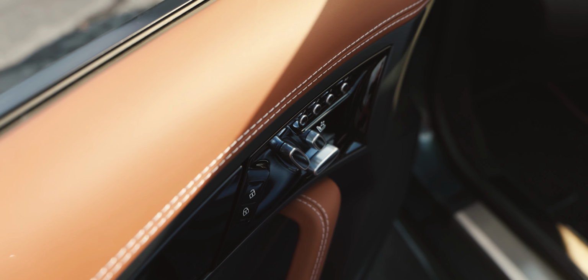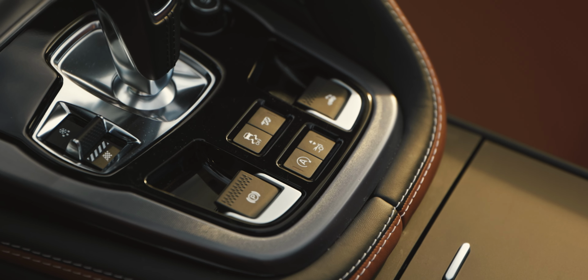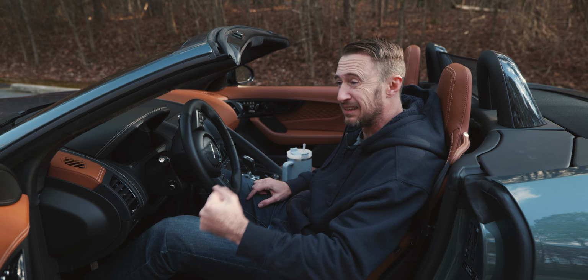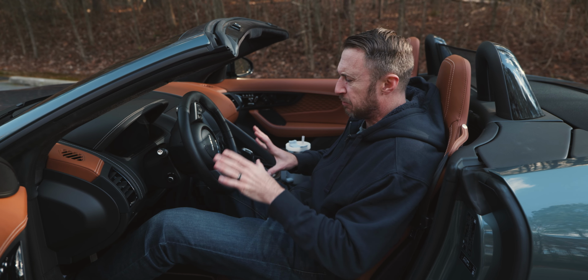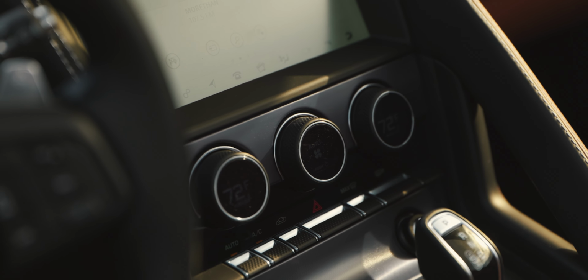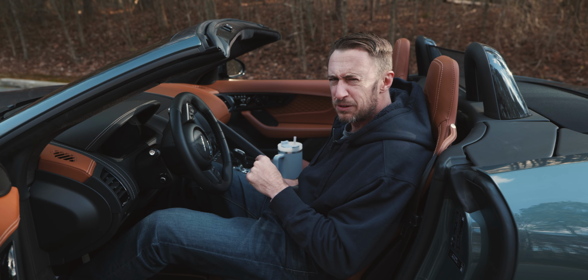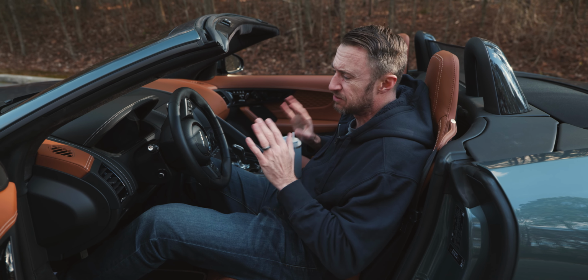Now, from an option standpoint, this thing is fully loaded. You have memory seats. You have heated and cooled seats. This was a complaint I had the last time I had the F Type: why don't we have heated seats in the F Type? We had a heated steering wheel. Now you have these dials with the little Land Rover, press on it to make them switch to the heated seat mode. I watched back my old video just to make sure that it also didn't have those dials, and I don't think it did, but this one does. So having the heated and cooled seats, very nice.